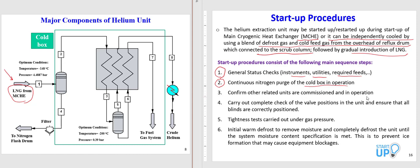We have to confirm that all related units before and after are commissioned and in operation. We have to do a complete check of the valve positions in the unit and make sure that all the blinds are correctly positioned. Blinds are also used to open or close a pipeline when we cannot really rely on the valves, when we don't want to put a lot of pressure on the valve. So usually we use them to block a pipe temporarily without putting a lot of pressure on the valves.